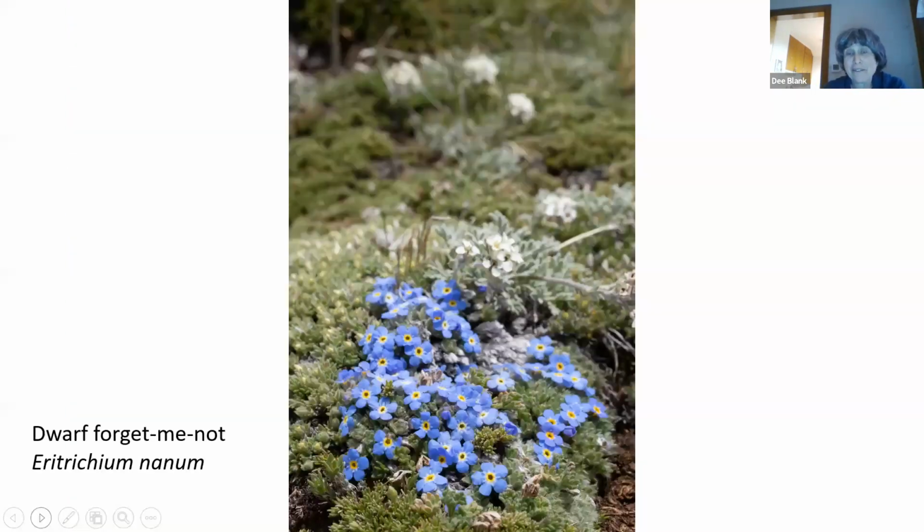And we got up out of the forest into the alpine, which we were not counting on being able to do because the Pioneer Mountains get spectacular thunderstorms. And it was a cloudy day and they were brewing.